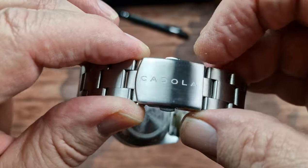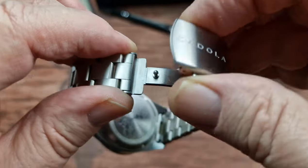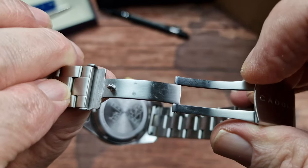Cadola, which is etched into the outer shell, which is pressed. The inner part of the clasp is milled.